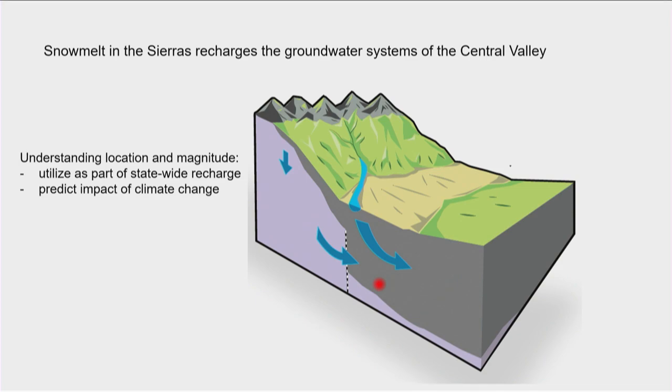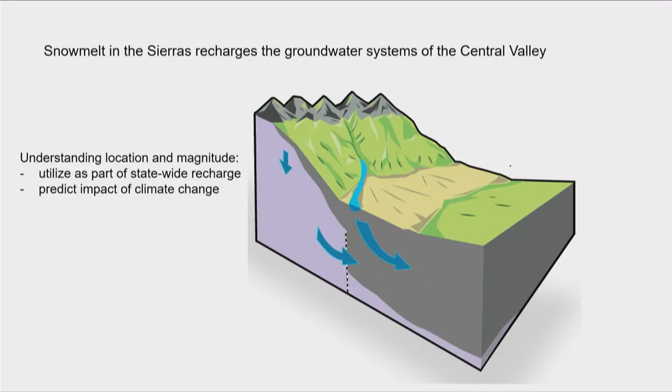Well, understanding the location and magnitude of this recharge is really important as we think about a statewide strategy for recharge. We could utilize some of these pathways, or we could think strategically, okay, nature's got this covered, we'll work over here. It's also incredibly important as we think about climate change. This is the source of so much of our water. And as we're going to change the timing and amount of snowmelt, what's the impact that's going to have on this recharge? Well, we don't understand at this point. How much water moves through this pathway? How much water moves through this pathway? How do various aspects of that entire mountain valley aquifer system depend on, or how are they impacted by, climate variables? So this is what we're trying to study.